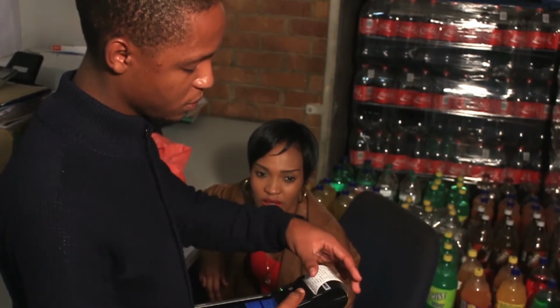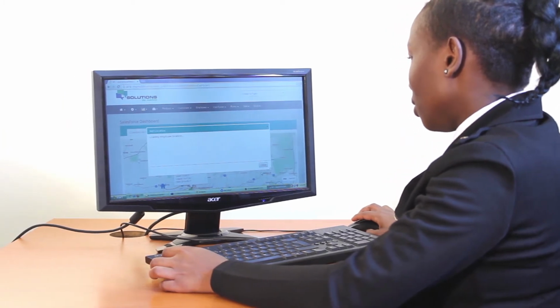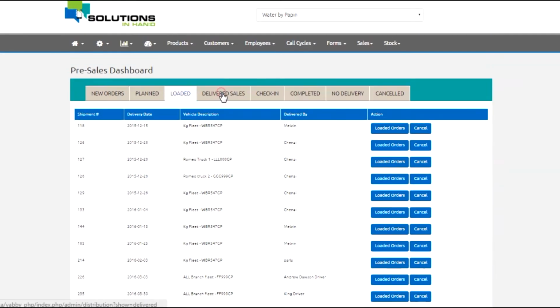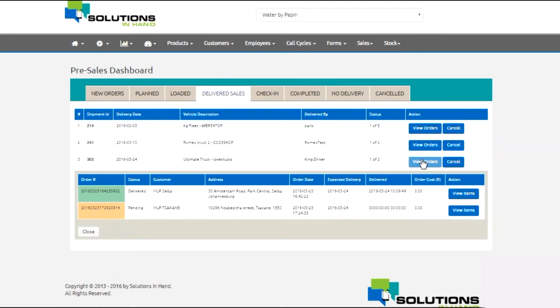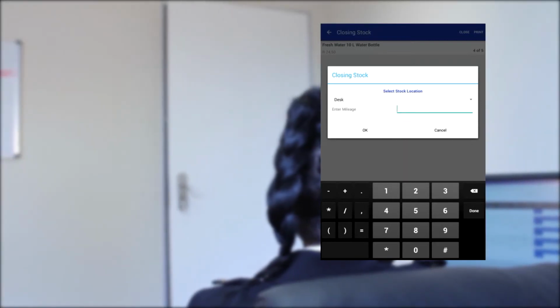Whilst King makes his way to the next customer, Palesa can check how far King is with his deliveries by going to the Delivered tab on the pre-sales dashboard. Here the system shows who King has visited and at what time he was there and what deliveries have already been made. After completing all the deliveries, King arrives back at the warehouse.